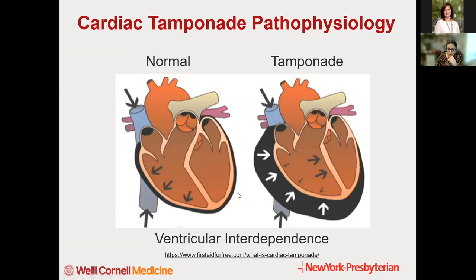So why does tamponade happen? Tamponade is about the interdependence between the right and left ventricle. Normally the pressure inside the chambers exceeds the pressure inside the pericardial space. When you have a lot of fluid here and the pressure builds up, as the right ventricle is filling during diastole, the septum, which normally goes with the left ventricle, gets pushed over into the left ventricle.